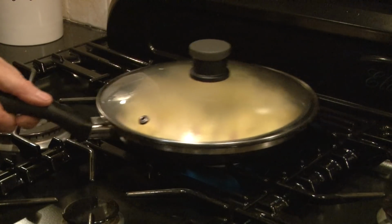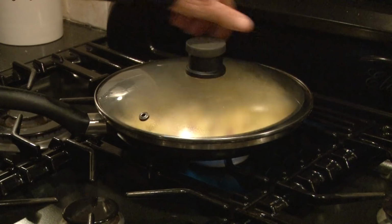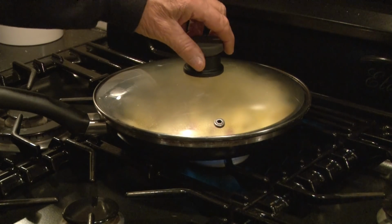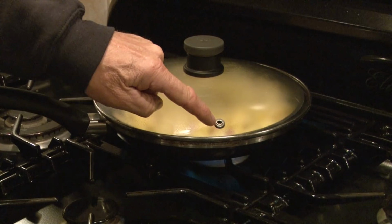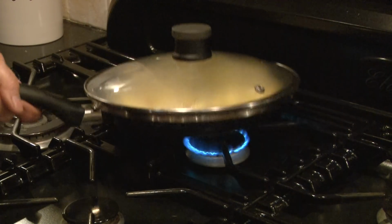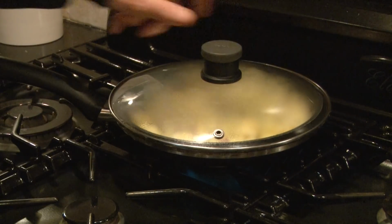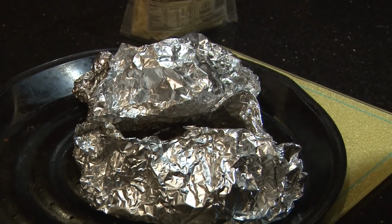Now what you can do is put a lid on there. One thing it does do is keep all the moisture inside there, and if you get a decent one, you've got a vent hole here for the steam to come out of. The second thing it does, which I really like, it means you can reduce the gas and thereby, that's right, save money.